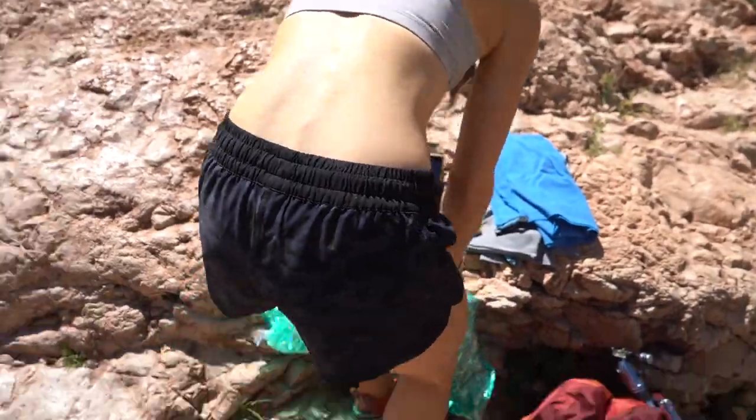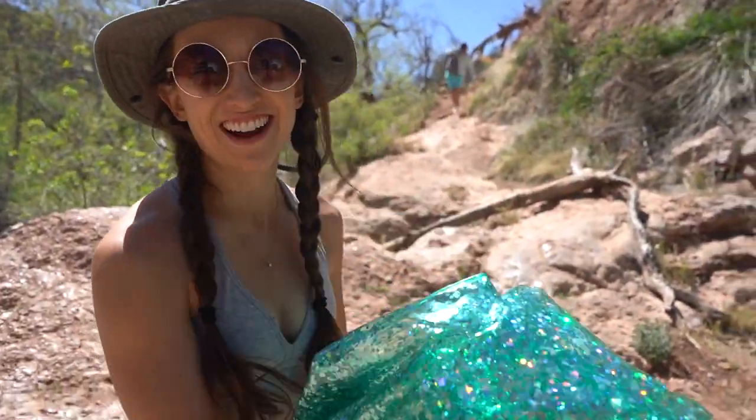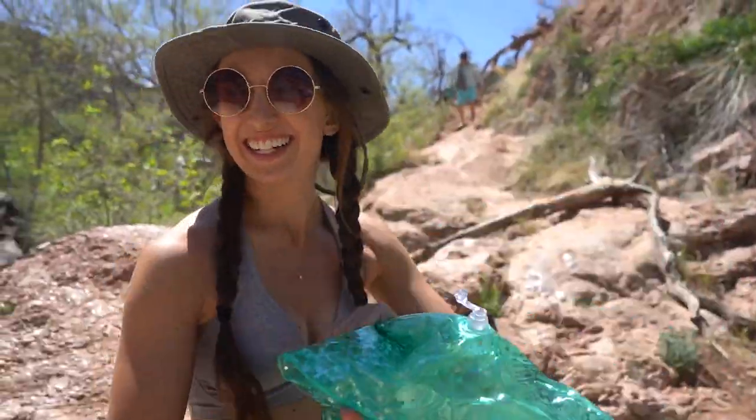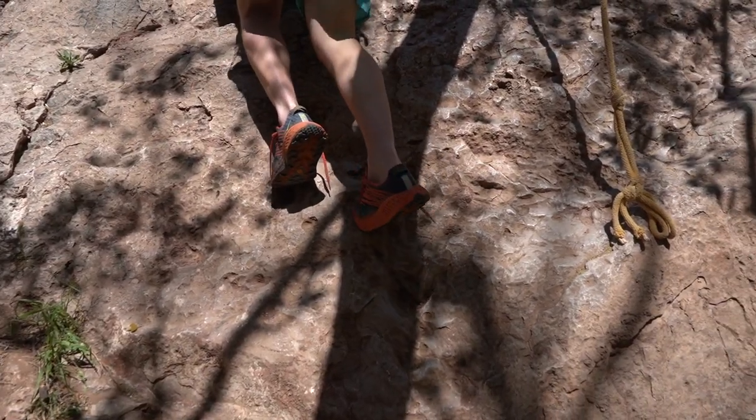So Bree had us detour to Target today for a very awesome reason. Look at what she got for the adventure. I'm scared of water, so I don't want to drown. I got a floaty. $5 from Target, baby. You just got to slide down on little footholds that you can get comfortable with.